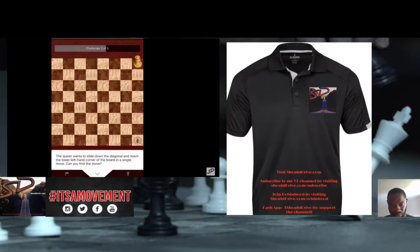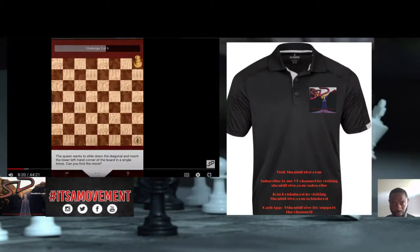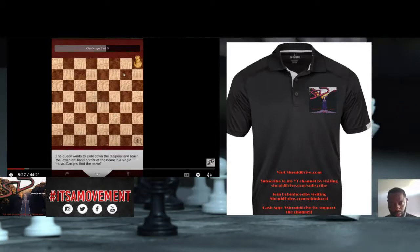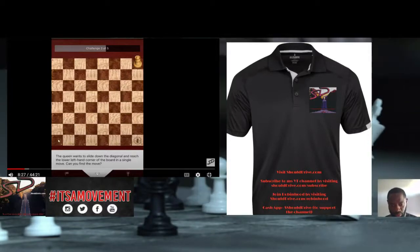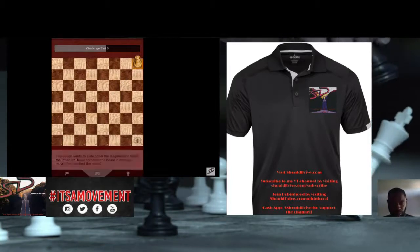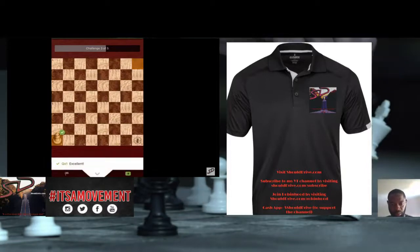Now, right, the queen wants to slide down the diagonal and reach the lower left hand corner of the board. Remember, the diagonal is this way. That's diagonal. That's how the queen moves. That's what they ask you to do, to reach the corner of the board in a single move. Can you find that move? So it's this. That's the lower left hand corner right there.